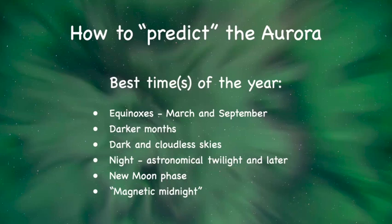A new moon phase is important. A full moon could completely wash out the aurora. Although I will say in a very strong storm, a half moon or even less can actually enhance the colors, because our eyes don't pick up colors in the dark. You know, it's black or white that we see. When the moon is shining some light on it and magnifying the auroral phenomena, you can actually see more colors sometimes. So it's a delicate dance. Preferably, we like no moon though. And then, yeah, some new moon phase, and then also magnetic midnight is a consideration.